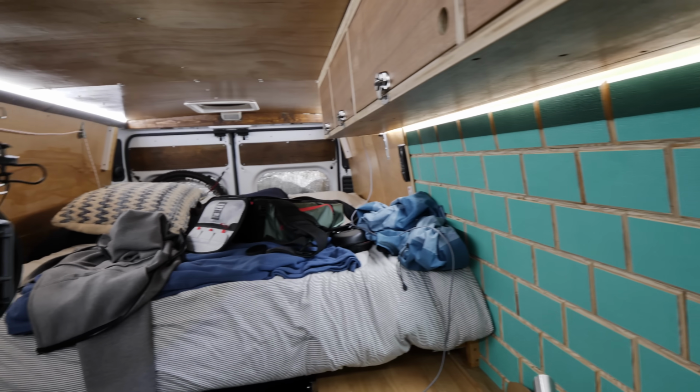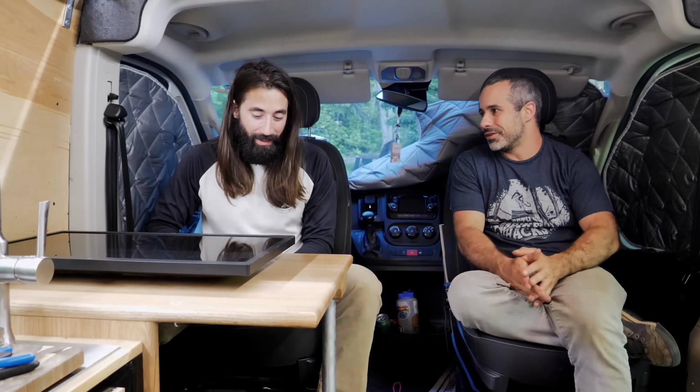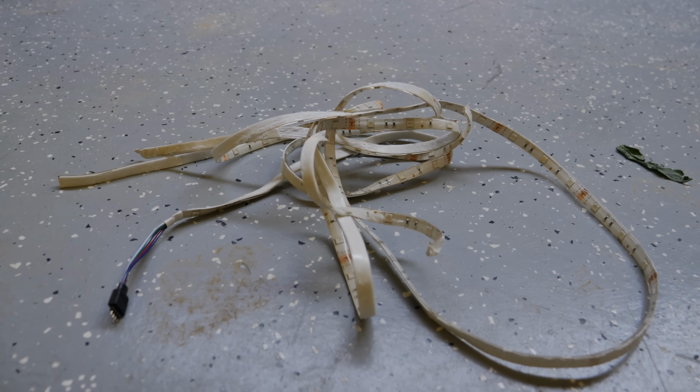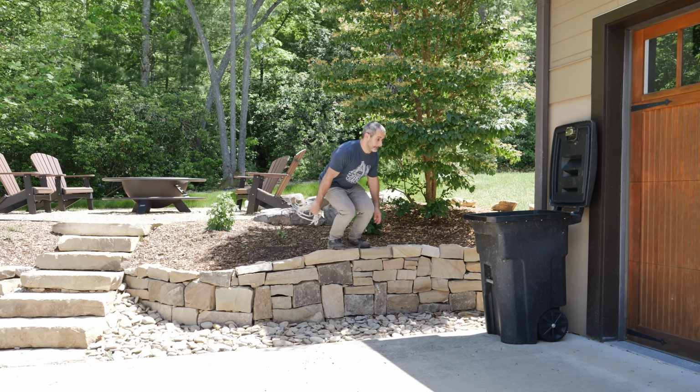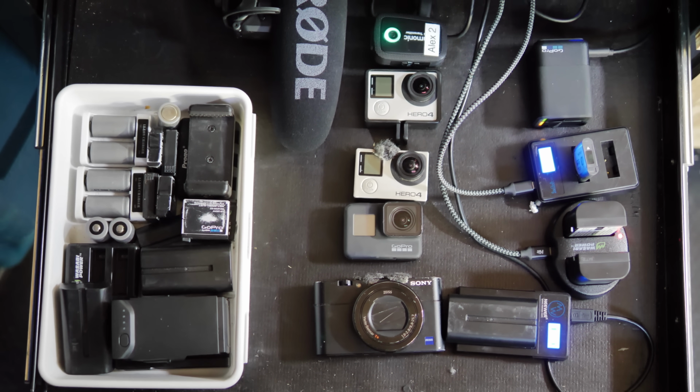Holy cow! It's actually like daylight in here. I knew these were gonna be bright, but they're brighter than I thought they were gonna be. They're way brighter than I thought. They did not lie with their website name. Super bright LEDs. Didn't let us down. And for the first time, we haven't been let down by our LEDs.